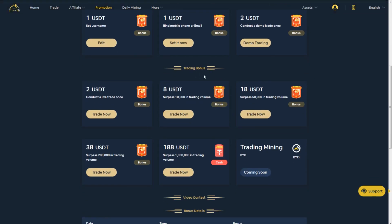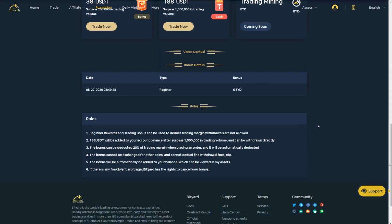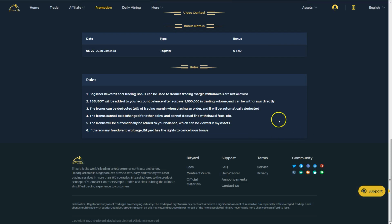You also have other bonuses such as the trading bonus. $2 for conducting a live trade once. $8 for surpassing 10,000 in trading volume. $18 for surpassing 50,000 in trading volume. $38 for surpassing 200,000. $188 for surpassing 1 million. And then they will also have trading mining on the Bityard token. Other bonuses are announced on this page whenever they come out.